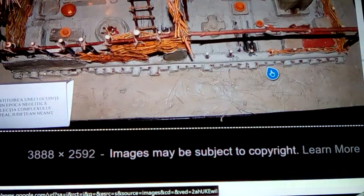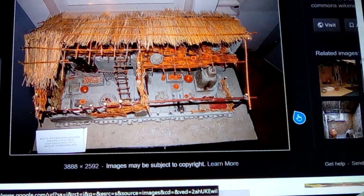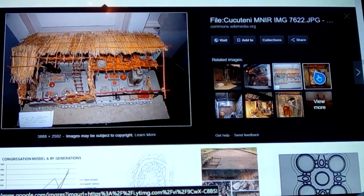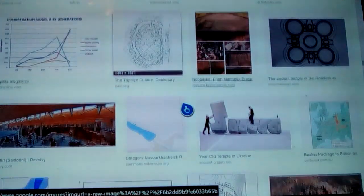Isn't that amazing? But then also they wove wicker all around through here. Yeah, this wicker around the walls, and then they plastered that with mud and clay and stuff. Neat as hell. Two-story setups, food bowls set up out of the way. Also shown that they had tattoos, things like that.